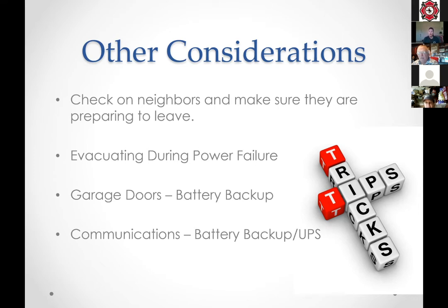But be aware that, if there is a power failure, all the street lights will be out. You won't be able to see anything, which would also mean that garage doors, automatic gates, all of those things may not work. So make sure you know how to open up your garage door, or your gate. Or if the power goes out, have those ready to go and open so that you don't have to struggle, or figure out how to open them if you need to evacuate.